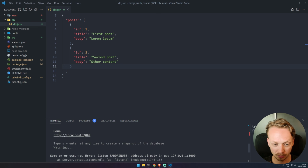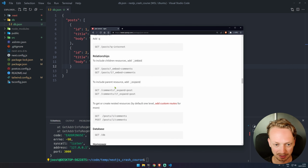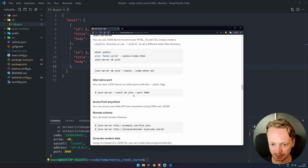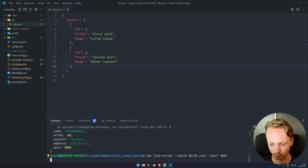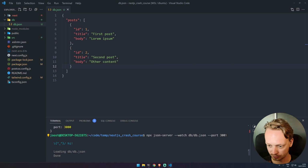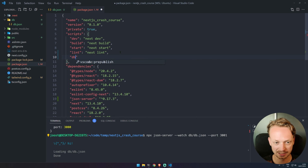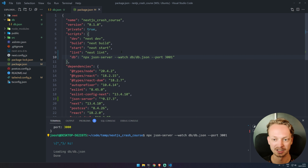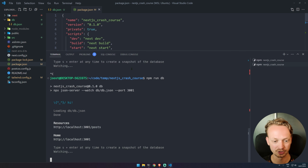Oh, so yeah, of course, localhost 3000 is already in use. So maybe it says somewhere how to change it. I'm just quickly going to look. There we go, port. So I'm just going to use port 3001. And you know what I'm going to do is I'm actually going to run this. So it's running. I'm just going to copy this command here and put it into a little script so I don't have to type it again. So we'll call this db and we'll just put this in there. So let's now npm run db. And now we get that little JSON server running on localhost port 3001.